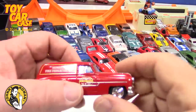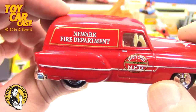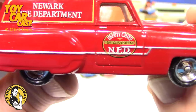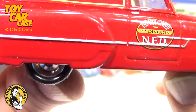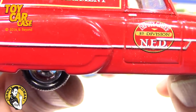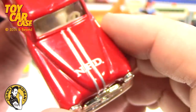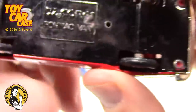Oh, Big Mama came in for a visit. Oh, I always love that. Newark Fire Department. Does it say Deputy Chief, Newark Fire Department, 33D Division. Look at this. This is a nice little piece. What is this?